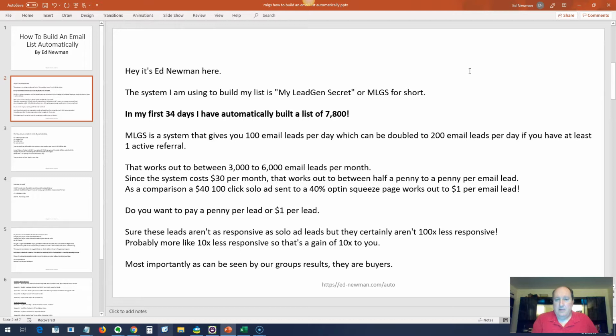MLGS is a system that gives you 100 email leads every day, which can be doubled to 200 email leads if you have at least one referral. You don't have to refer anybody if you don't want to, but you can see the benefit of referring at least one person. It doubles your leads every day. So this works out to between 3,000 and 6,000 email leads per month.